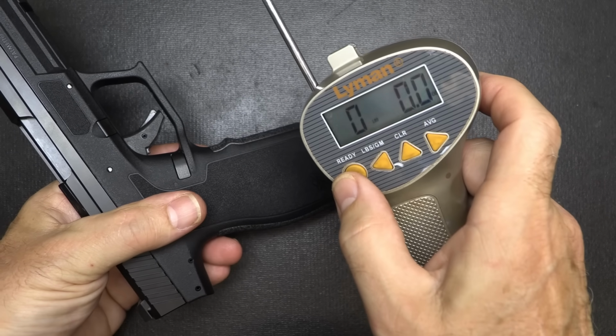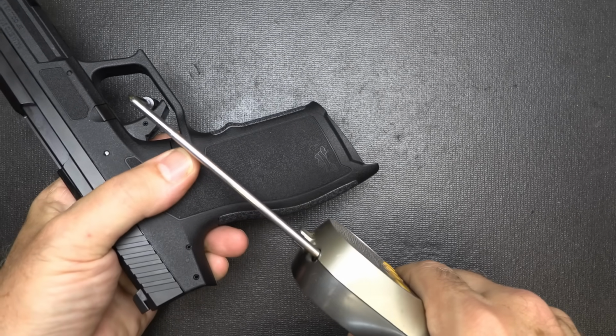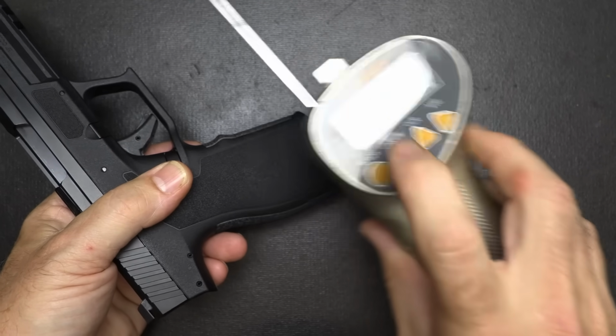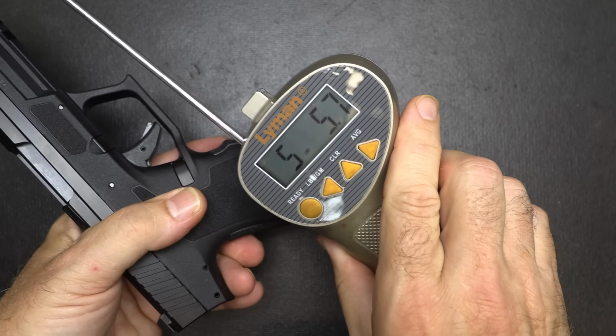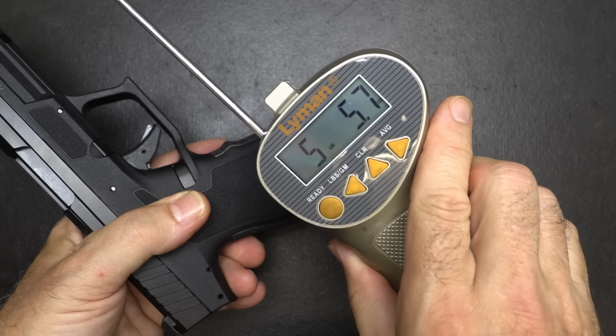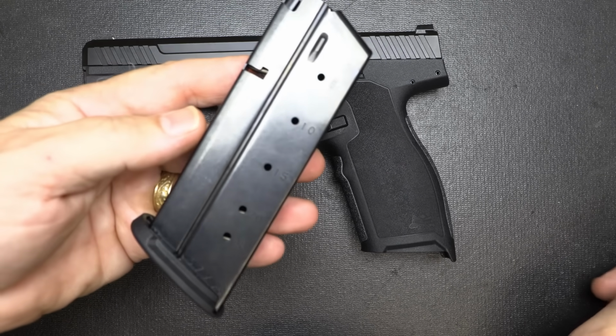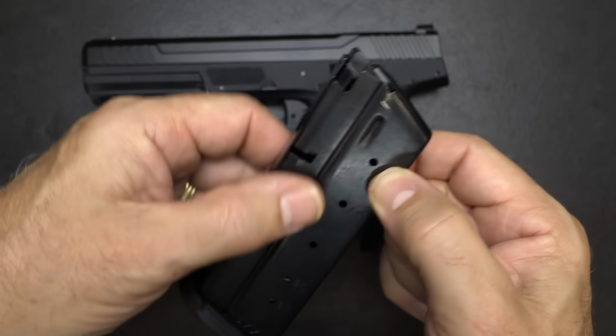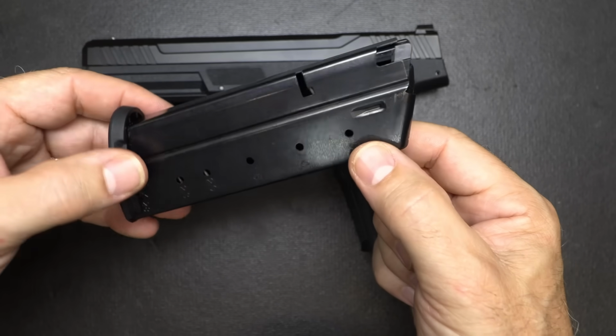Trigger pull weight with our Lyman trigger gauge from Brownells: 5 pounds, 5.3 ounces. 5 pounds, 5.7 ounces. Now I do want to talk about the magazines. They do have witness holes all the way down to 23 rounds. Very nicely formed metal magazines.